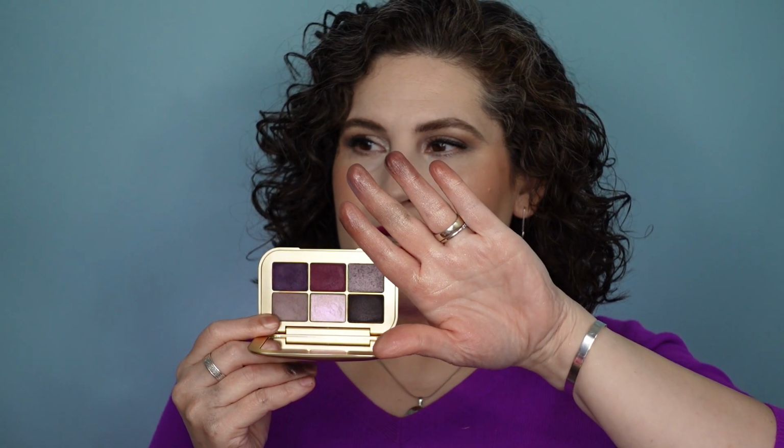I'm not gonna, you see how gross my fingers are? I'm not gonna stick them in this light topper shade called Illusionism, but it has a beautiful almost blue and purple reflect. It has a little bit of pink to it. It is the most beautiful shade.